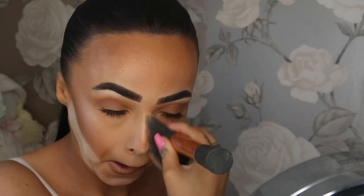With a massive powder brush from Real Techniques, it is now time to wipe off the bake. This has been sat here for quite a long time and I do normally take it off near the end of my makeup anyway as well.